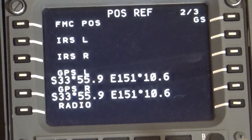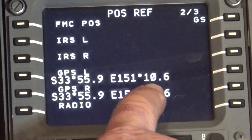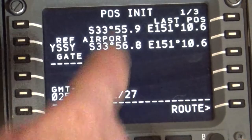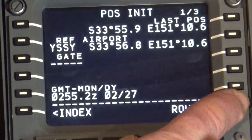33559 and 151.10.6, 151.10.6. So that is what we put in. Go back up to the previous page. Now we have our starting position for our sat nav.